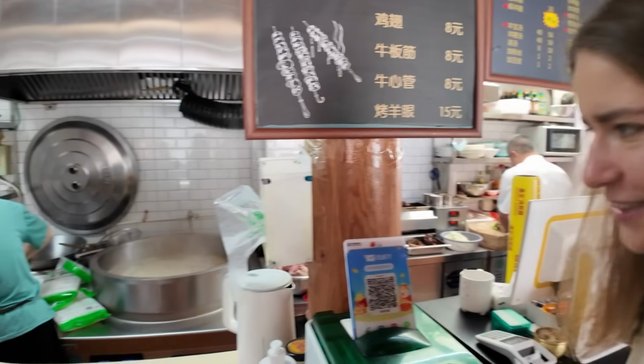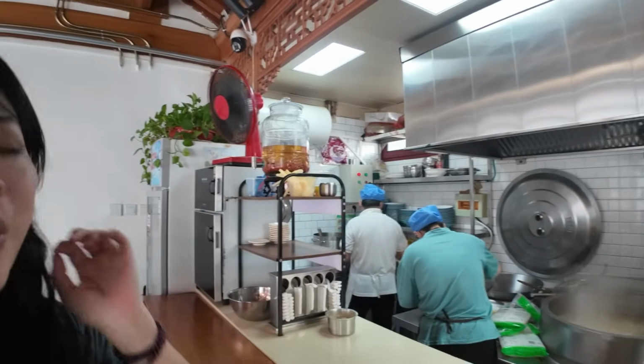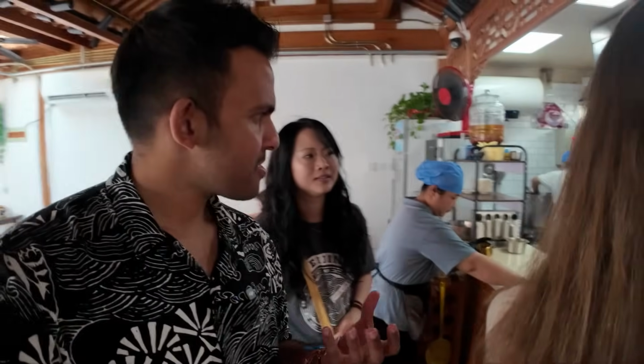This is such a big pot. Yeah. I've never seen anything like this. They will sell the whole pot in one day. Wow. And there's such a strong smell. Is that spices or is that just the lamb? Lamb, and also white pepper. White pepper, yes, that's what I'm smelling. White pepper and lamb, the best companions together.